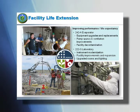For the 222S laboratory, this laboratory is needed in support of analytical requirements for the waste treatment plant. Mission life is basically the end of the project. We've gone through and upgraded numerous instruments which are 15 to 20 years old, taking analysis that took weeks and months down to days and hours with this new equipment. So we've significantly improved our productivity there.